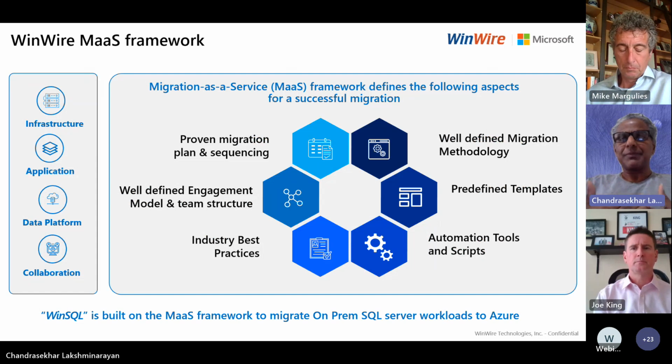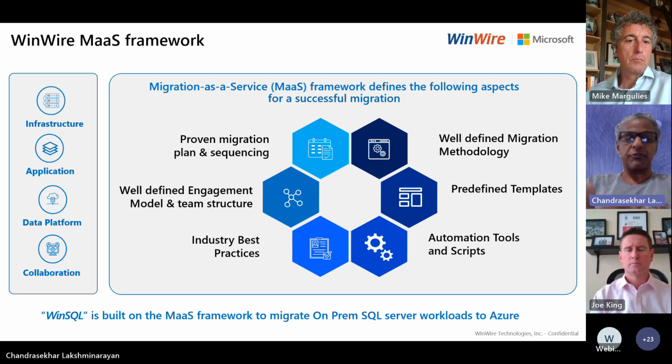At WinWire, we came up with a framework called Migration as a Service. And our specific service called WinSQL, that focuses on migrating on-prem SQL workloads to Azure, is based on this framework. One very important thing to consider here is that a migration framework is not just about the data. There's infrastructure associated with it. There are applications that sit on top of these underlying operational data stores. There's data warehouse-based capabilities that customers have set up. It could be on SQL Server, it could be a typical relational or a fact-dimensional model that has been laid out. There are operational data stores that have been laid out, and then there are collaboration tools that become part of an estate that customers have.